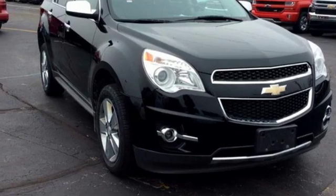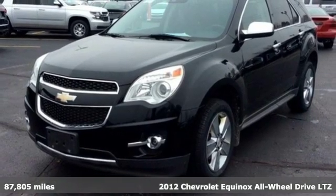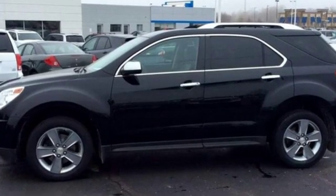It's a 2012 Chevrolet Equinox. This Equinox is a talented multitasker with impressive fuel economy, thoughtful safety features, and a powerful performance. And with features like these, every drive is a pleasure.